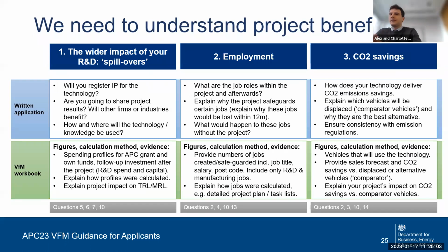So now I'll talk in detail about what we are looking for to be able to calculate the project's benefits. So first of all, R&D spillovers. Why do we care about this? Well, it's not only your project that will benefit from the technologies. Hopefully there'll be wider spillovers into auto and other manufacturing uses. So in the written application, we're looking for how and what you'll register in terms of intellectual property for the technology and how this is going to be disseminated up and down the supply chain and maybe what cross-sectoral uses it will have. We also want to know how knowledge will be shared within the consortium and the nature of the collaboration that's going to take place.